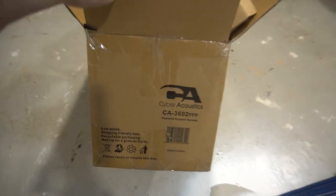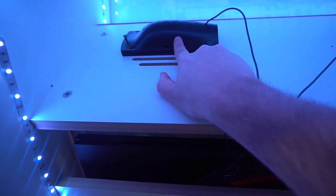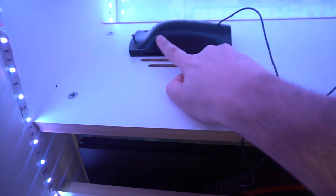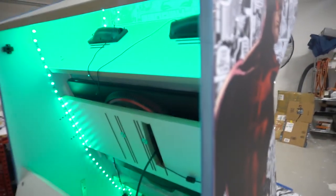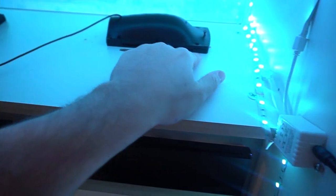So this was the box that the speakers came in. Cyber Acoustics. I don't remember the exact wattage, but you could see real quick off the bat, these actually have two tweeters. So there's four tweeters, whatever you want to call them. I call them tweeters, basically where the audio comes out of. There's four of them, whereas my Logitech is one big one. As you can see, a little jank, but it does work. I basically left it in its case and attached it.